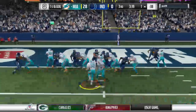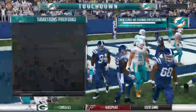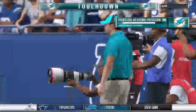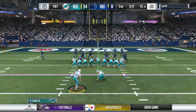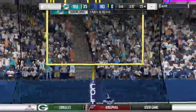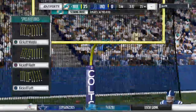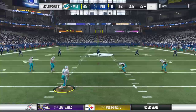So now it's 1st and goal. And they'll let the fullback try and take him home. And he's going to bull his way into the end zone for the Dolphins score. It's the fullback with his first career NFL touchdown. And the lead grows even larger here in the 3rd quarter. And the Dolphins just continue to pour it on.